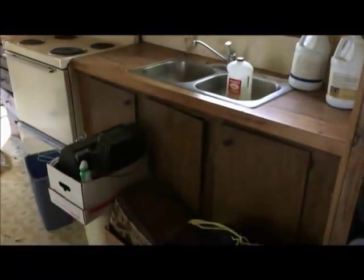Here is the kitchen. That's really the only row of cabinets. If I painted those, they would look so much better. And kind of the dining area with the fridge. Again, don't see any major roof damage. That looks like it was older, then touched up or something.